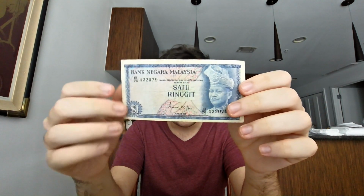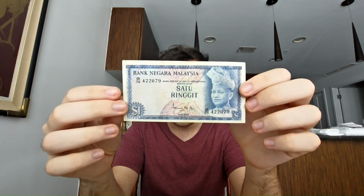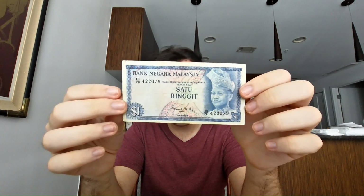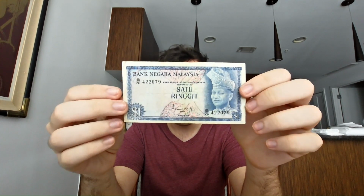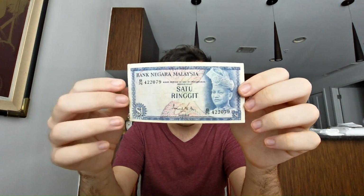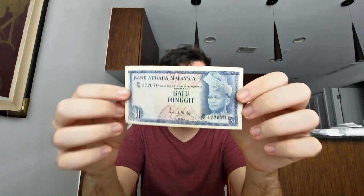This little part here is actually kind of futuristic looking because this banknote, it's not dated, but it was printed between 1967 and 1972. And I feel like this design, right here in the middle, looks very futuristic for the late 60s and the early 70s. So this is another really neat banknote.